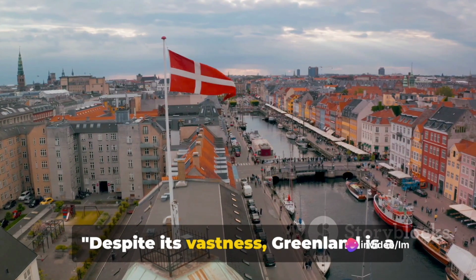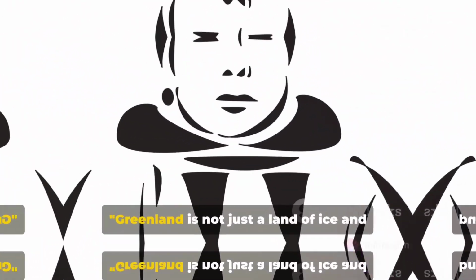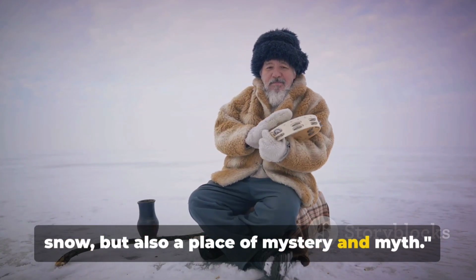Despite its vastness, Greenland is a land of untamed beauty and unexplored wilderness. Greenland is not just a land of ice and snow, but also a place of mystery and myth.